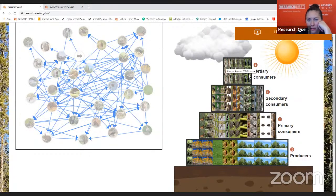All right, so I noticed too that we have some pretty big players in the producers, which the lodgepole pines make up. But then as we look at the other levels, there's a greater diversity of organisms and each one makes up a smaller percentage of the system. So that's something I noticed. And then when we get to the secondary consumers, again, we still have quite a bit of diversity. And again, each one makes up an even smaller percentage of the system.